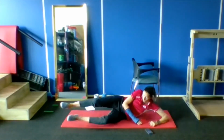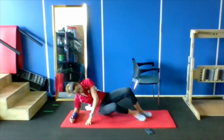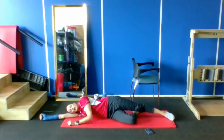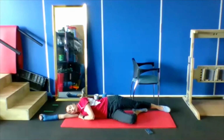Beautiful. So roll over or spin yourself around onto the other side. Okay, exactly the same. You're going to bend the top leg and take the bottom leg back. And as you can see on this side, I can't put my arm, so I'm just going to use my arm as a pillow.